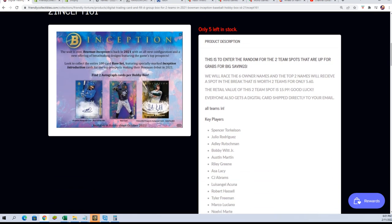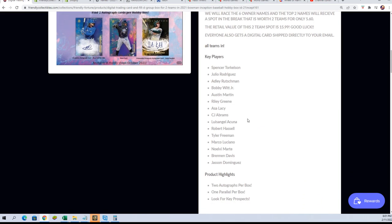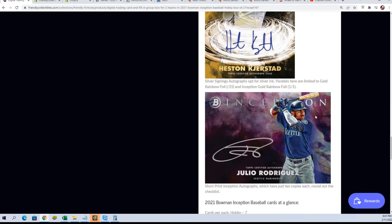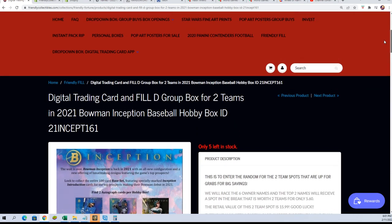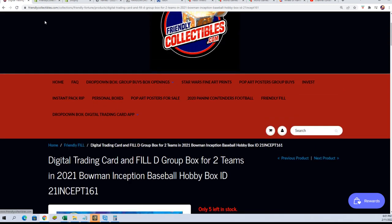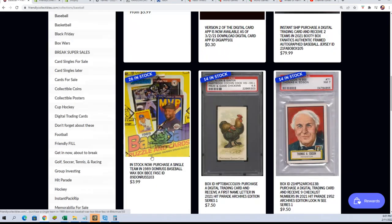There are six runners, two winners. And a retail value of one of these spots is $15.99. So there's two winners. Both of those winners out of the six are getting some great value there, winning $15.99 spots. It's risky, but it's fun. And so those spots are up for grabs.